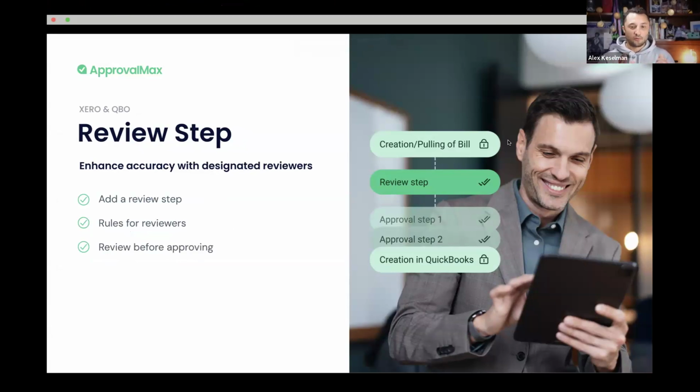That's exactly what happened with the review step, and some other features that I will be talking about a bit later, like our Slack integration, and so on and so forth. So what is the review step? Currently, it's only available for Xero and QBO. It is coming for NetSuite, hopefully very, very soon. The review step is actually not a very new thing for ApprovalMax. It's been with us for ages. However, we've fully redesigned the whole thing, making it much more flexible and much easier to use.